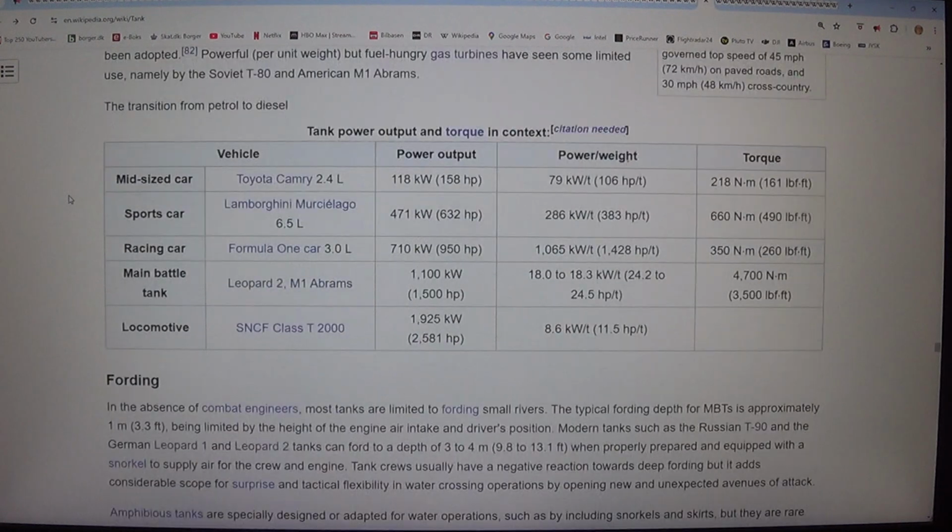Tank power output and torque in context. Vehicle power output, power forward/weight torque. Mid-sized car Toyota Camry 2.4 L 118 kilowatts, 158 HP, 79 kilowatt forward/T, 106 HP forward/T, 218 Nm, 161 lb-ft. Sports car Lamborghini Murcielago 6.5 L 471 kilowatts, 632 HP, 286 kilowatt forward/T, 383 HP forward/T, 660 Nm, 490 lb-ft.